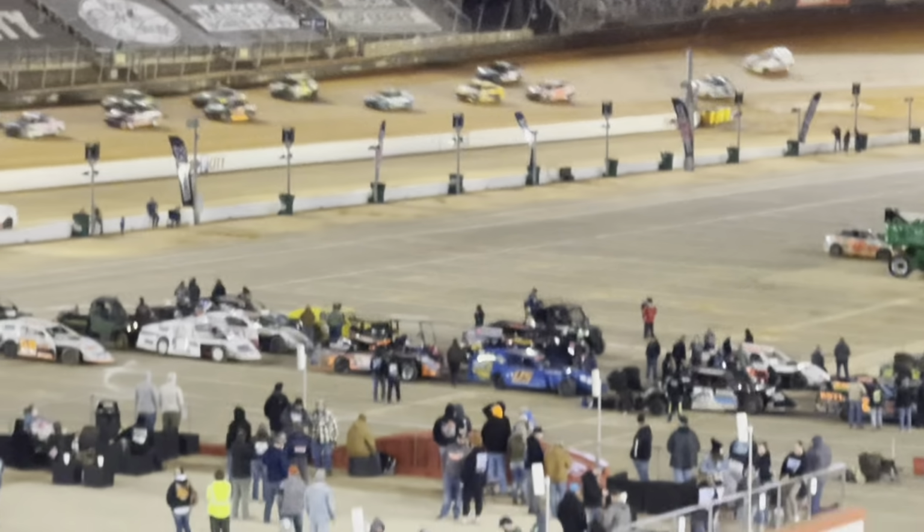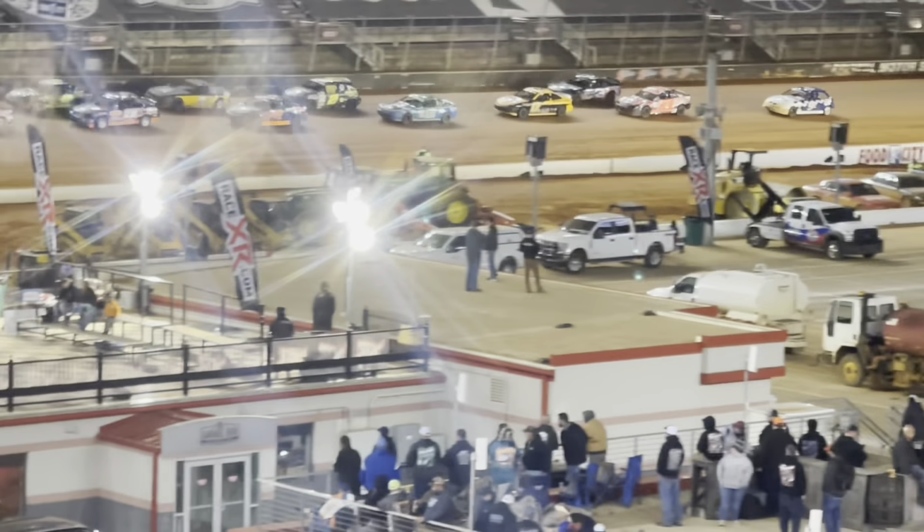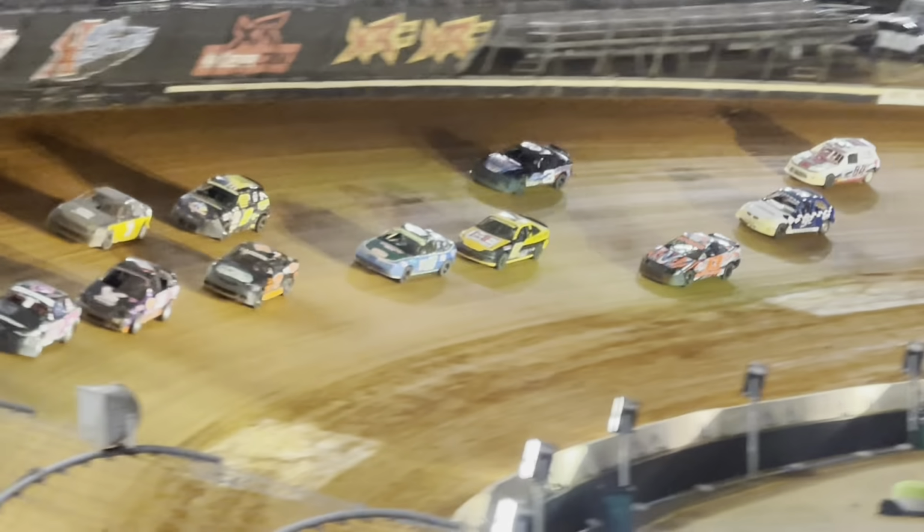Here we go, Dwayne lined up to take the green. Yes, sir. Now, we're about to get ready to go at it one more time. We'll give me Brady Gibson Jr., the Kentucky Journey.